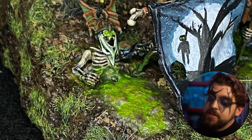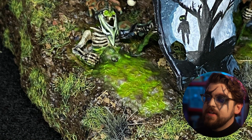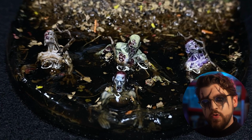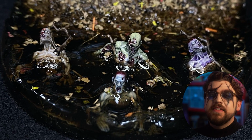In terms of execution, in terms of the paint job on the models, it is really nice. There's some very nice popping areas. There's lots of light and dark and contrast, even though, you know, it's a dark, kind of spooky themed model, there's still some light elements to it, which makes it interesting for the eye.